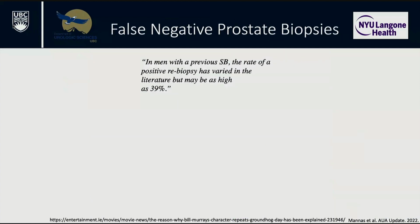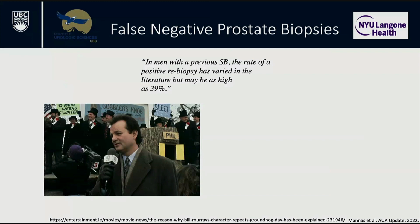So in men with a previous systematic biopsy, the rate of a positive rebiopsies varied. There was as high as 39% from literature. So it's like Groundhog Day. What are you going to do with the patient? Okay, well, let's talk about biopsy again.